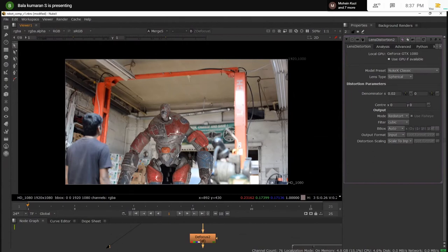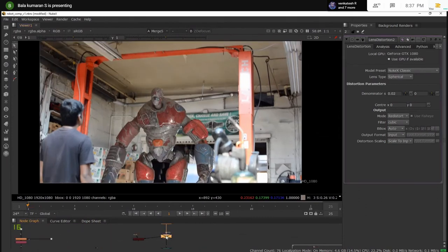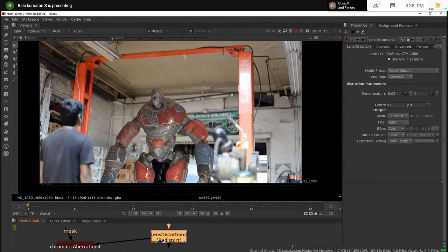Now, as a compositor, you have to reintroduce all the distortions. Otherwise, it will look perfect and won't match the actual lens used for shooting this shot. So this distortion node, you don't have to worry about. It will come from the layout department. You just plug it in. It's a redistort. Depending on the studio, they have custom tools for this. You just plug it in, and it will give you some distortion like this. So this is again one step closer to achieving as realistic as possible.